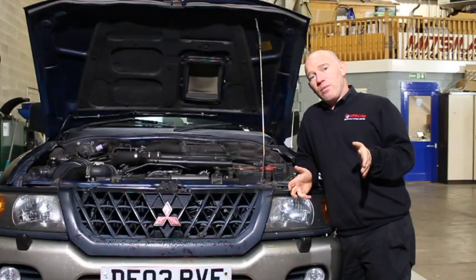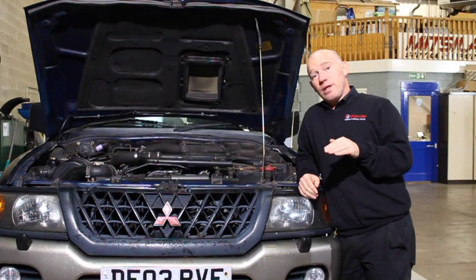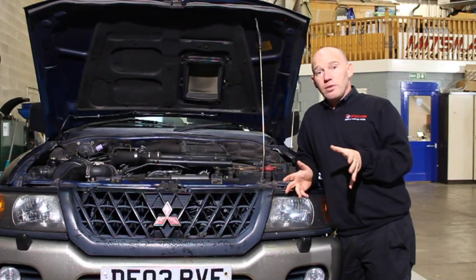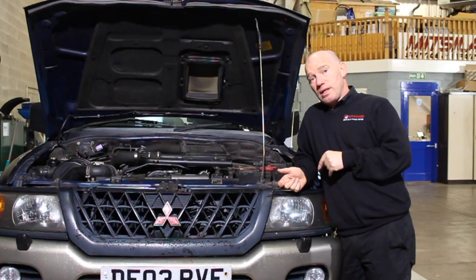So when we look at the RPM readings on the diagnostic tester, there's a variation between those RPM readings. That tells us that we've got a timing issue with the vehicle. We've already tested the diesel pump, so we know there's no issue with the diesel pump.